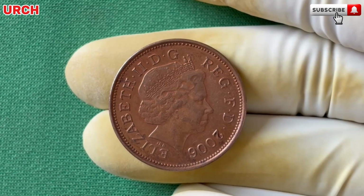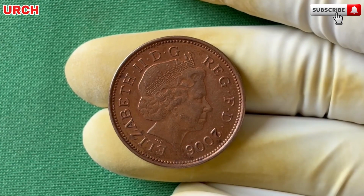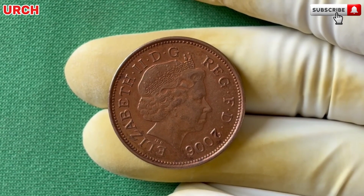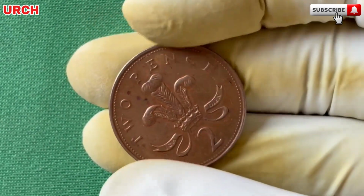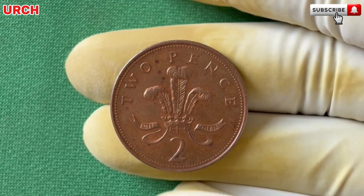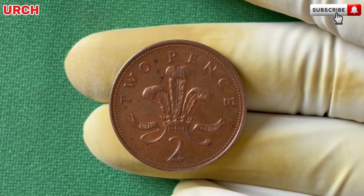This version of her portrait was introduced in 1998 and lasted well into the 2010s, symbolizing a mature, composed monarch presiding over a changing world. Yet what makes the 2006 edition so valuable isn't just its design or portrait, it's the mystery surrounding its mintage. The Royal Mint officially recorded a high number of 2006 2 pence coins being struck, meaning they were not initially considered rare. But here's where the story gets interesting.